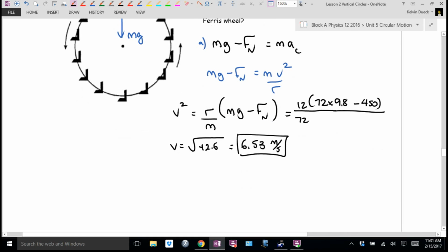All right. What's B want me to find? Where? Oh, at the bottom, you say. What are the forces acting at the bottom? Get the obvious one. What else? Which way? Inwards. Am I going to draw a normal force bigger, smaller, or the same size as mg?